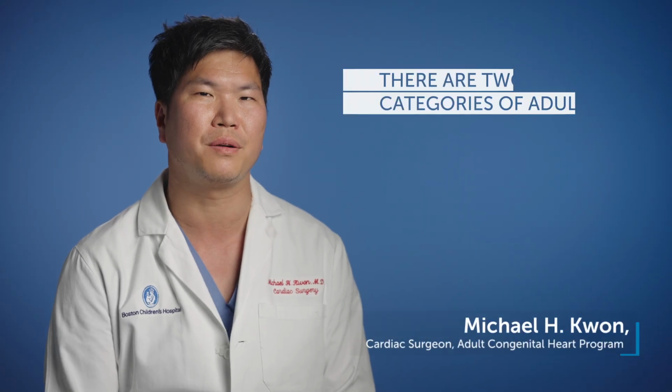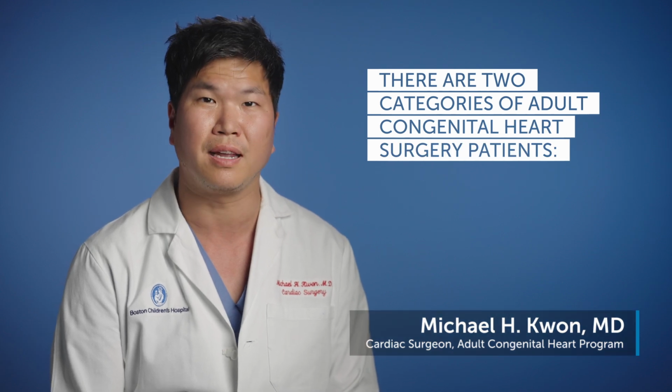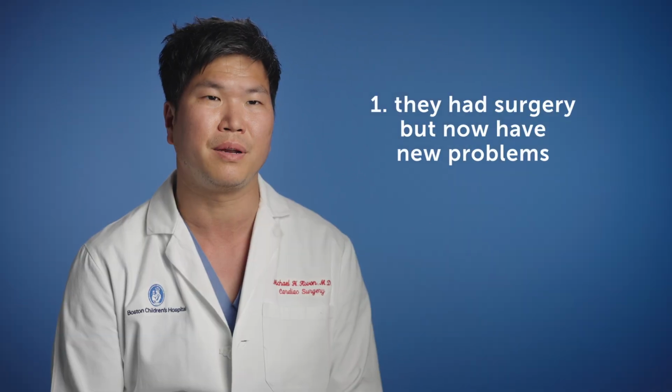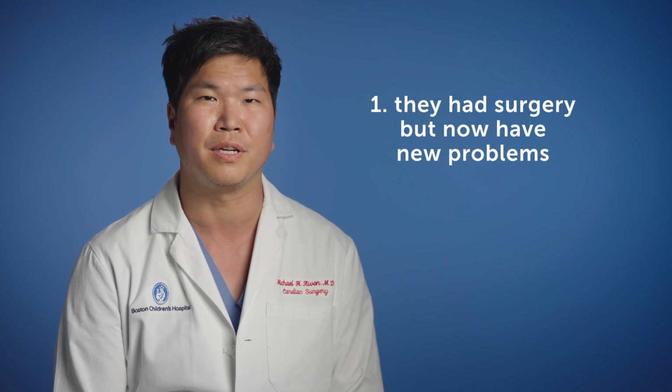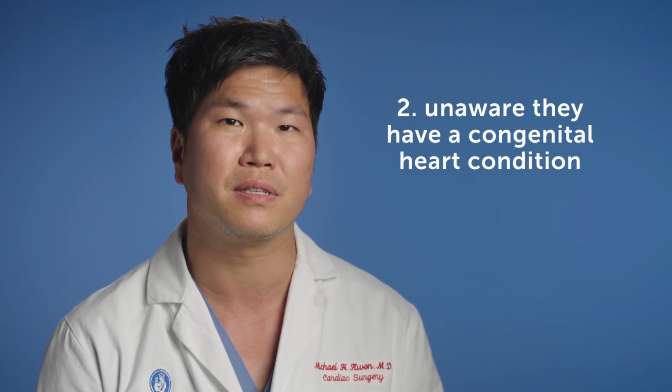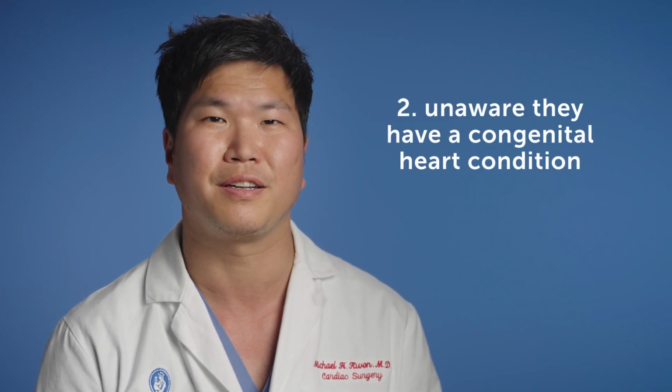We have really two broad categories of patients who are adults and need congenital heart surgery. The first category are patients who have required surgery earlier in life when they were newborns or infants or young children even, and have new problems that were either anticipated or not anticipated that require surgery. And on the other hand, we have patients who may not have known their entire lives that they've had any sort of congenital heart abnormality. And then in the setting of symptoms that develop in the adult years, they're discovered to have an issue.